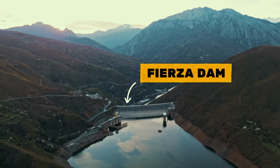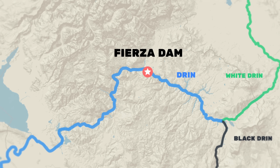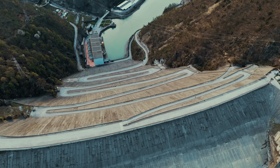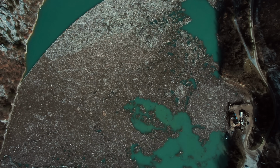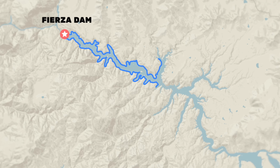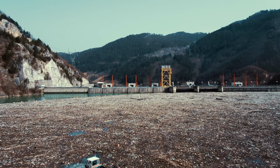This right here is the Fierza Dam, perfectly located near the point where the White Drin and the Black Drin meet. Usually, dams are not great news for ecosystems, but here we're leveraging the existing infrastructure for good. Because by stopping the flow of the river, the dam also traps huge amounts of trash in this gigantic reservoir. And it holds it long enough for us to deploy step 2.